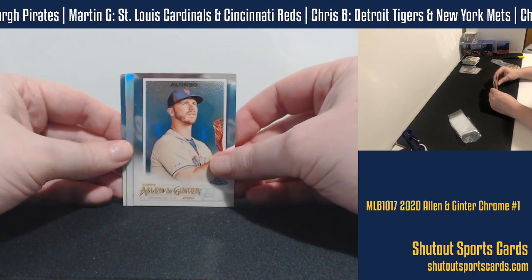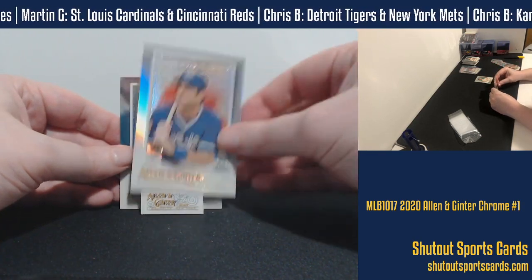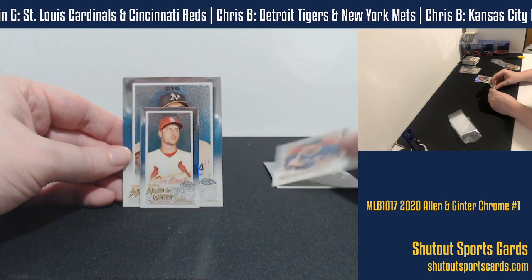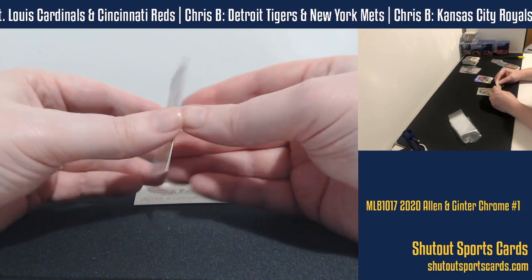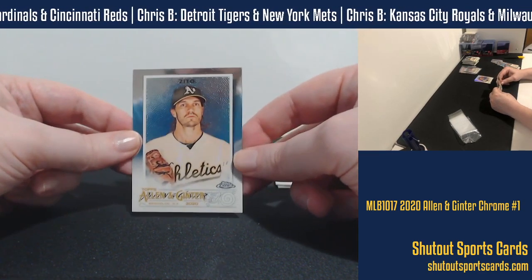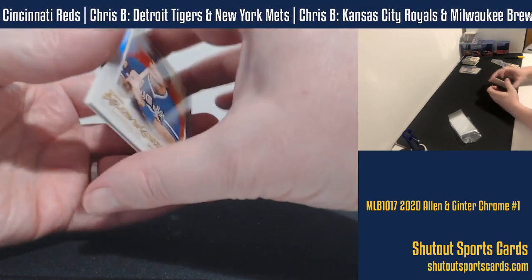Pete Alonso for the Mets. And Paul Molitor for the Blue Jays. I didn't realize he was a Blue Jay. There you go. Refractor. Yep, refractor Paul Molitor. And our mini is Paul DeYoung. And the last card of the break, Oakland A's Barry Zito. There you go, you've got another full size card, Drew. You cannot complain, cannot complain.